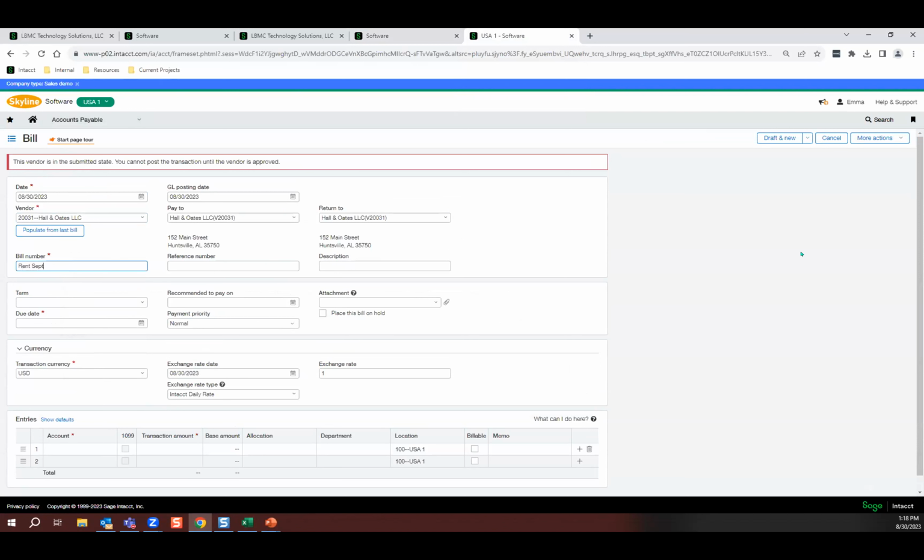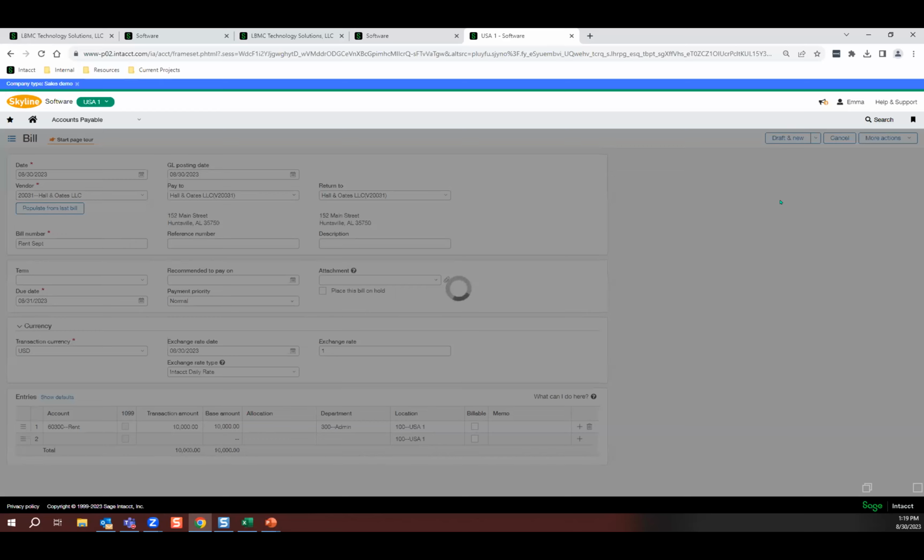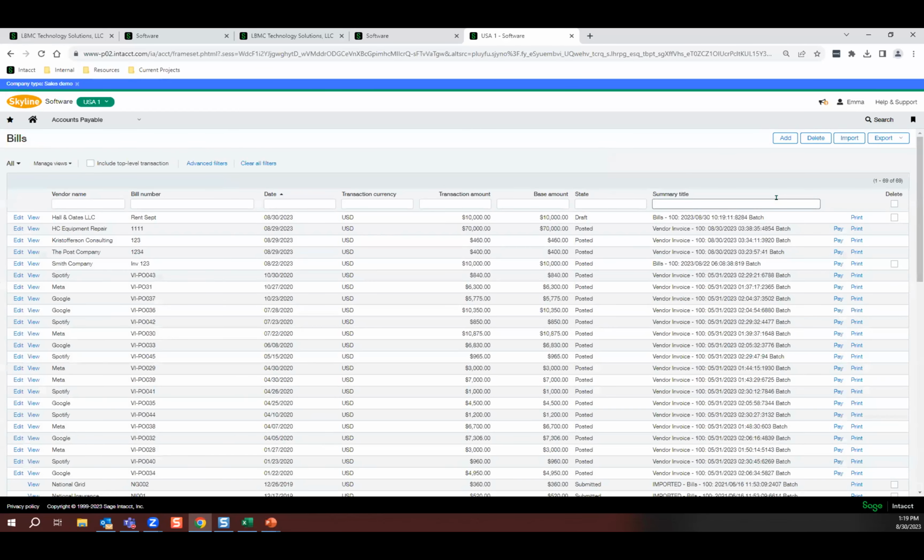So rent for September, and put in my due date. Gonna pick my account, and it's $10,000. We'll just put that to admin, and I'm going to go ahead and hit draft. Again, I don't have a post button there because it's not able to post yet.